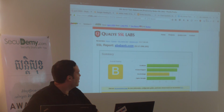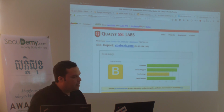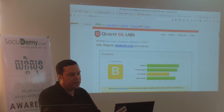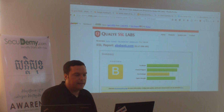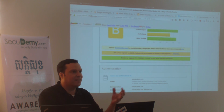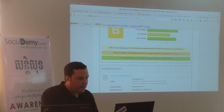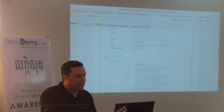Okay, well, it's not terrible. B is not great for a bank. You definitely want to see A or A+. It's most likely still supporting older key exchanges, just so that it's compatible with the largest number of web browsers. You see a lot of sites doing this, including banks and other organizations, because they don't want people browsing and then getting a warning message saying that it's not supported. Okay, so that's why we saw the key exchange. And again, that's probably just to support older web browsers. But overall, not bad.